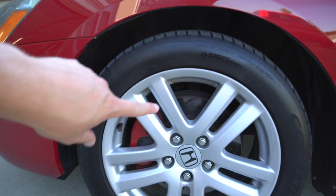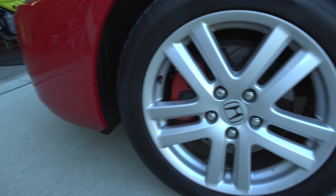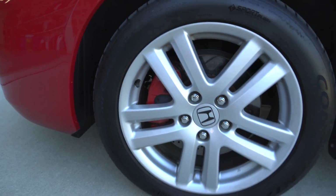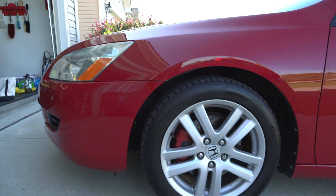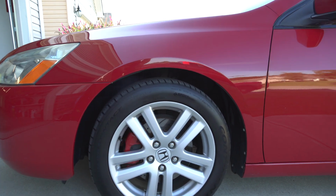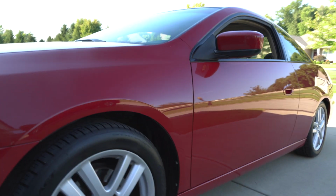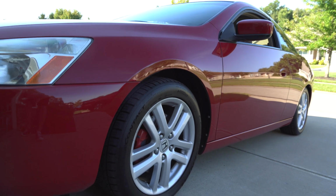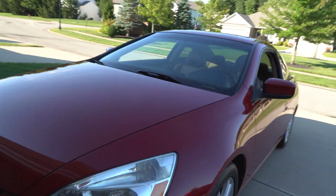So we got some EBC dimpled and slotted rotors with EBC Redstuff pads. That was a huge performance upgrade for the braking. And while we're down here, I wanted to mention that we also installed some Eibach springs on our factory shocks. Lowered it about an inch. Go ahead and pop the trunk.